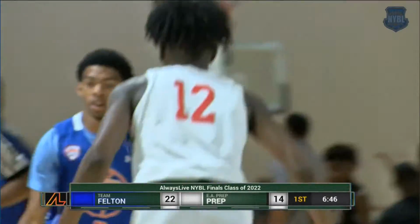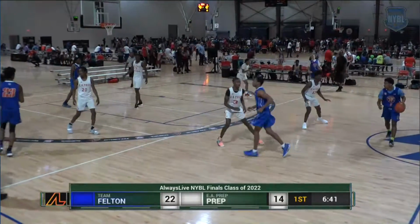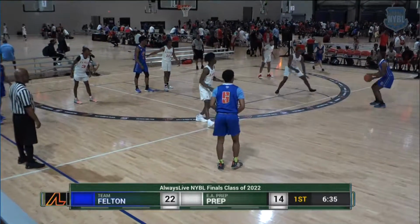Well, remember how deliberately they started off this game. Now they're pushing the tempo just a little bit. They seem to be sort of opportunistic fast break. If that doesn't work, pull it out. Not a bad 1-2 to have. No. In terms of strategy.